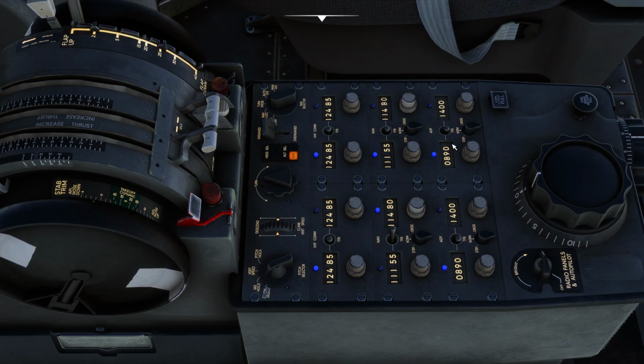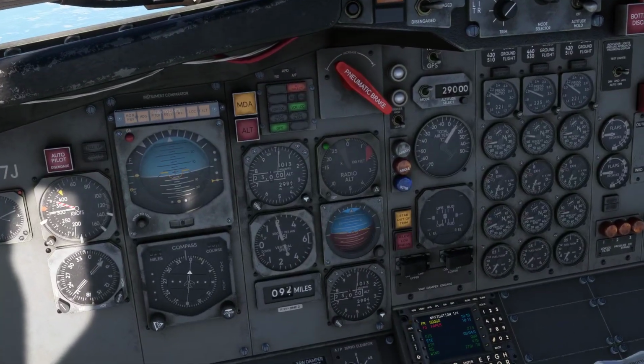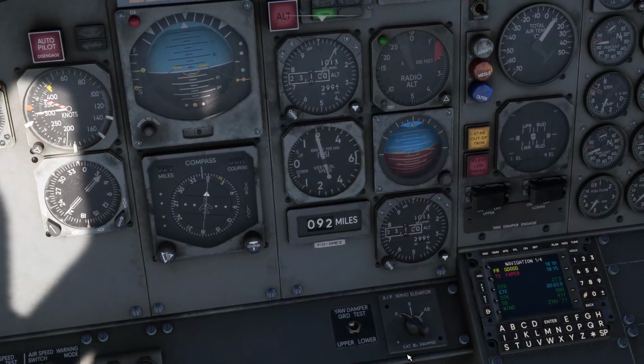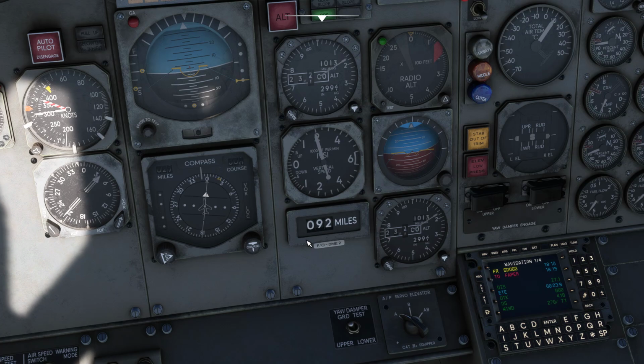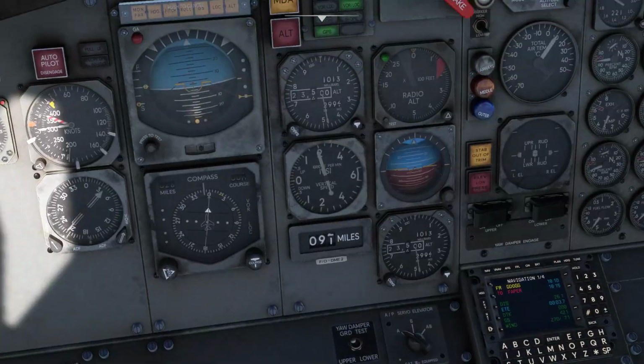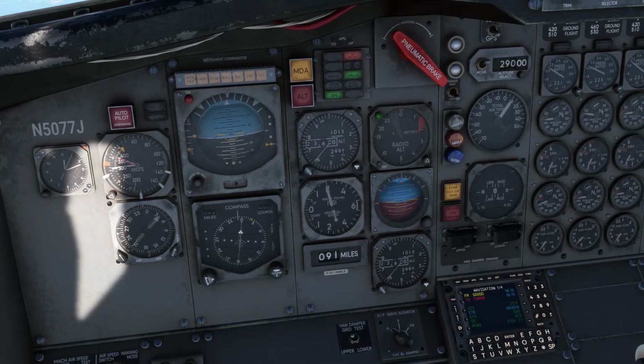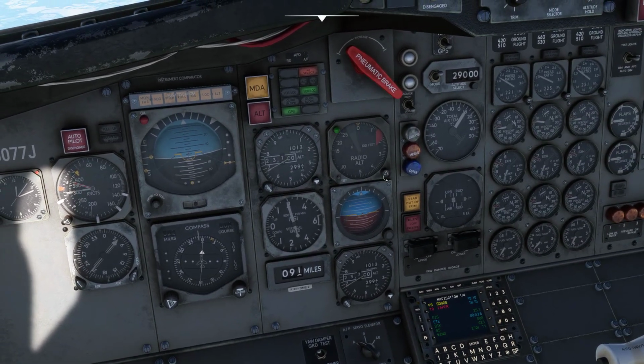You've got your ADFs back here for NDBs. Not many of those left in the United States. Fly around Canada a bit, you'll probably find some of those. Europe maybe. But what's interesting about this is the DME on my side reads from the DME2, or the FO side DME. So whatever I've got tuned on the FO side is the DME that I get. I'm not sure why Boeing made it that way, but that's the way it is.